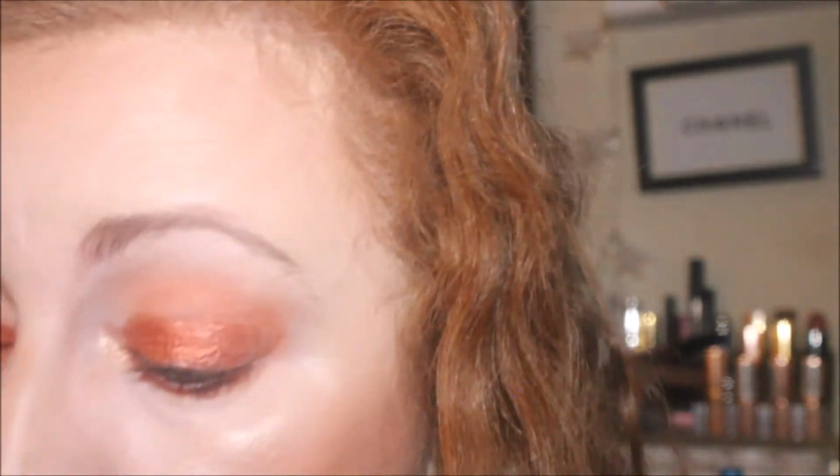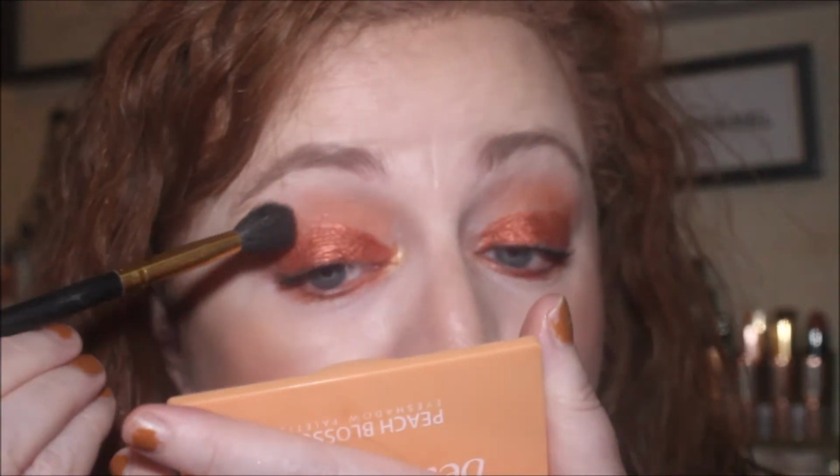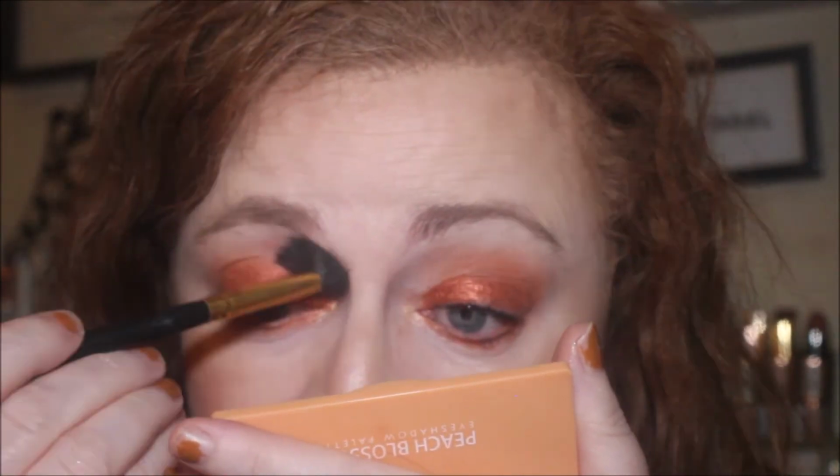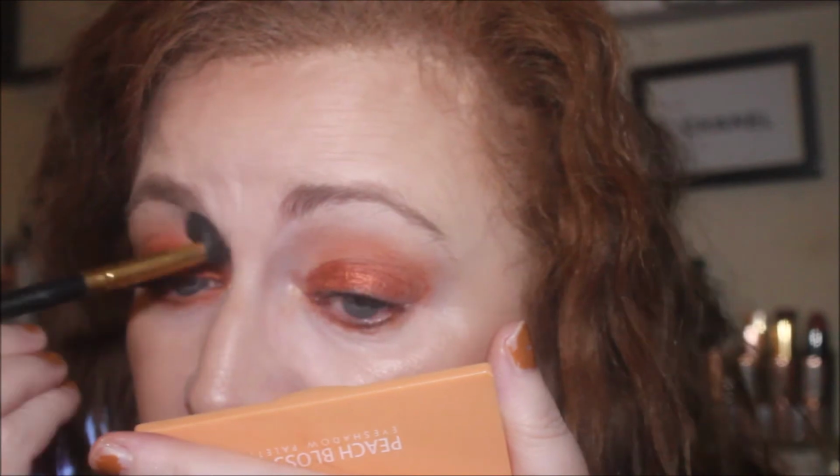And then I am going to just blend it all out a little bit better with the BH Cosmetics, I don't know what number it is, it's just a fluffy brush. The right eye isn't too bad, it's the left eye that needs blending a little bit more than it is.